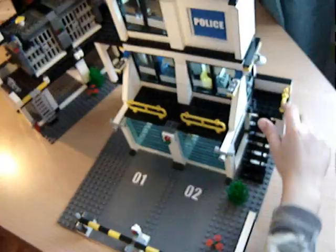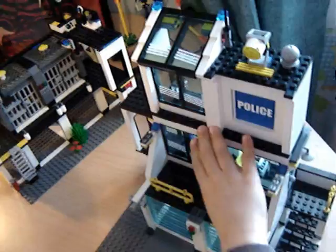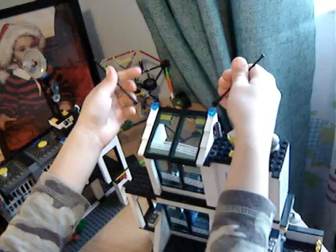Oh yeah. This makes the noise when there's an emergency. And there are two yellow fences. Oh yeah. Up here, there's two white things over here. There's a big sticker that says police. Here is a light. There's antennas. Two blue lights beside them. This thing opens up.